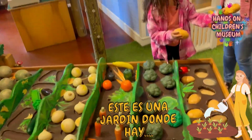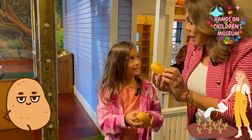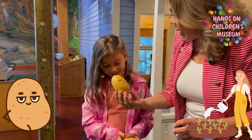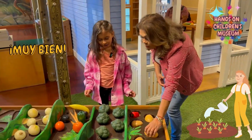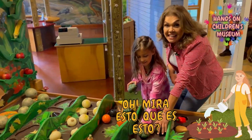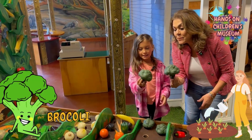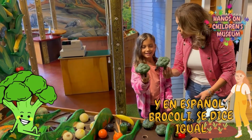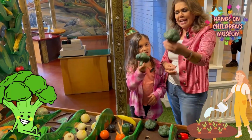Este es un jardín donde hay... Uy, ¿qué es esto? Papas. Potato. Papas. ¿Y en inglés? Potato. Muy bien. Uy, mira esto. ¿Qué es esto? Brócoli. Y en español, brócoli. Se dice igual. Un brócoli. Ñam, ñam.